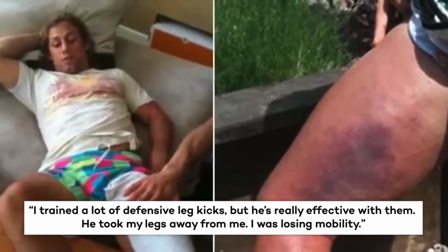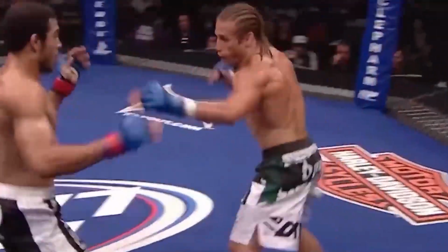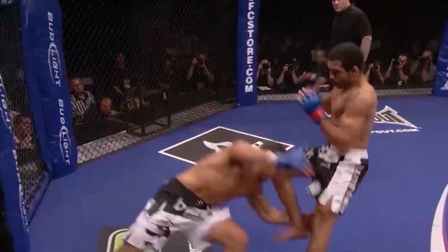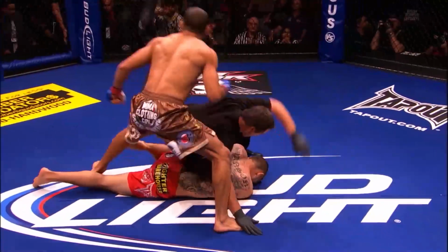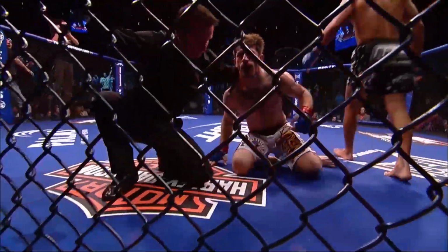I was losing mobility." The 49-45, 49-45, and 50-45 unanimous decision win bumped Aldo's record to a dominant 17-1 at the time. Aldo has yet to use leg kicks to end a fight, but that's due to his striking prowess. His knees and punches are extended from the competitor's fear of taking a leg kick from him.